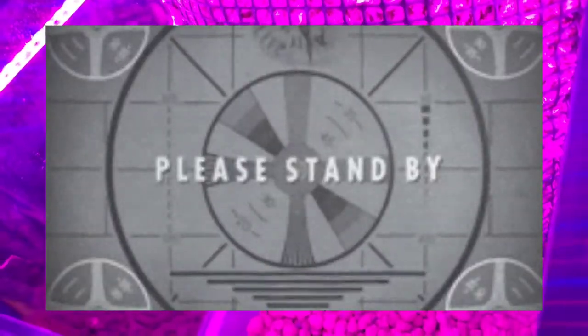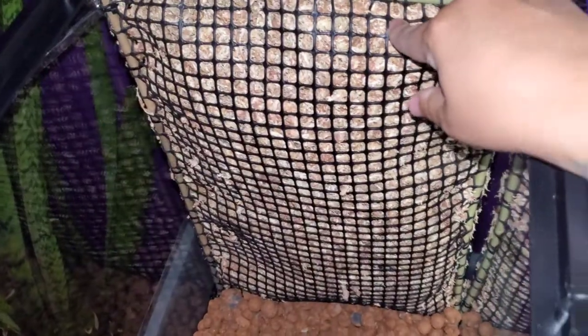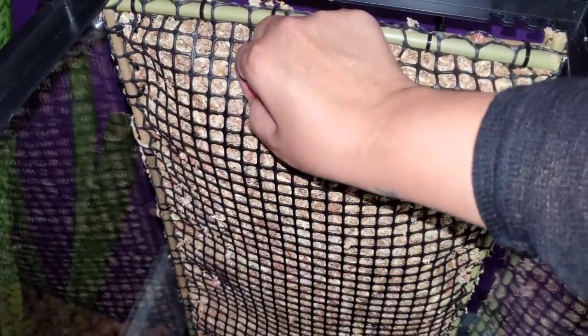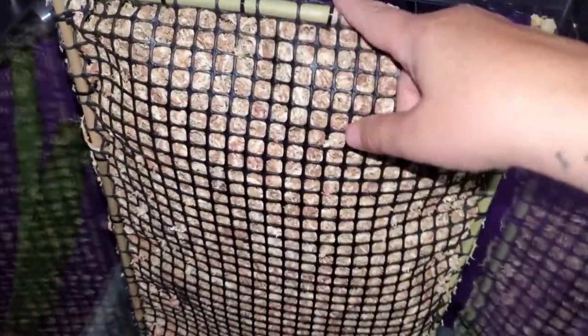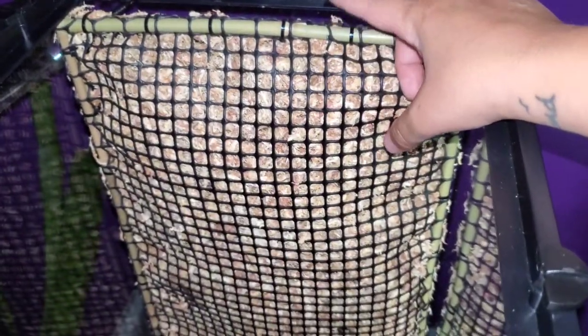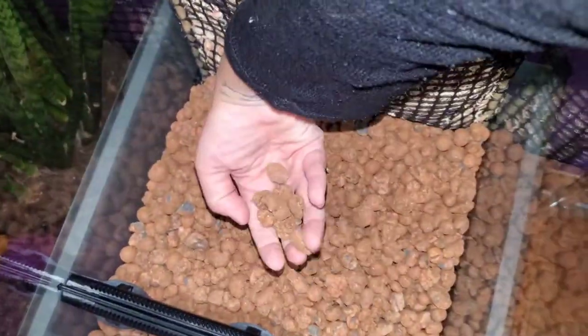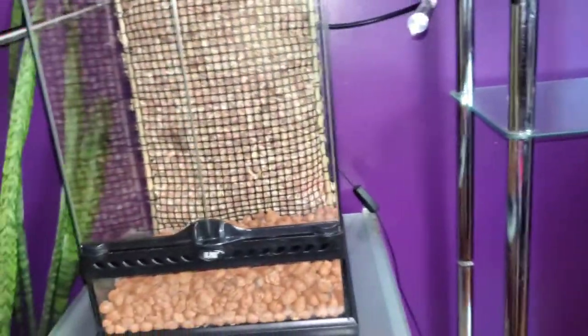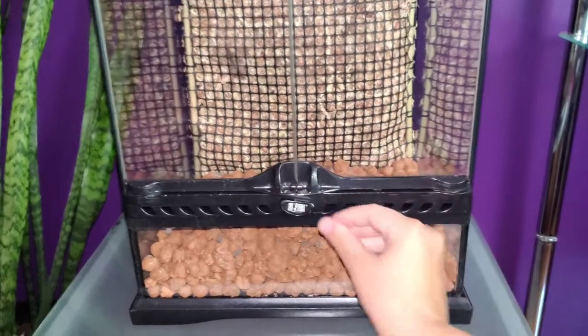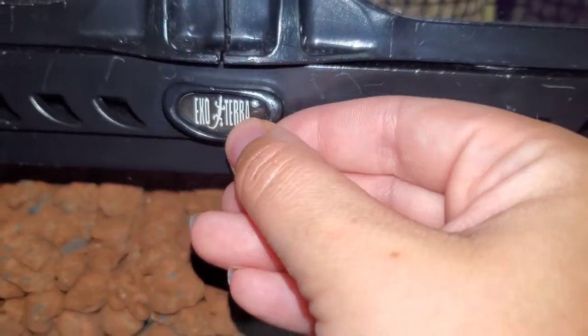So inside, this is kind of like a makeshift moss wall. There is this hard plastic over top, and behind it, it's sphagnum moss. It looks like she used some bamboo sticks. This was custom made by someone in Winnipeg. And then it goes all the way down. At the bottom, we just have some LECA, which is lava rocks. And also the front opens. So I do believe, yeah, see, Exo Terra, that's what it's called.